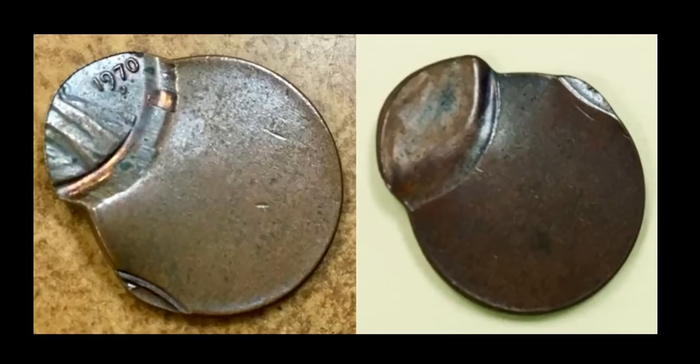Now, at first glance, this looks like just a regular off-center struck coin. However, you're going to see just a little bit of cut right here, another strike. So this thing was double struck, but it's not just any double struck coin. This is affectionately referred to as a saddle strike.